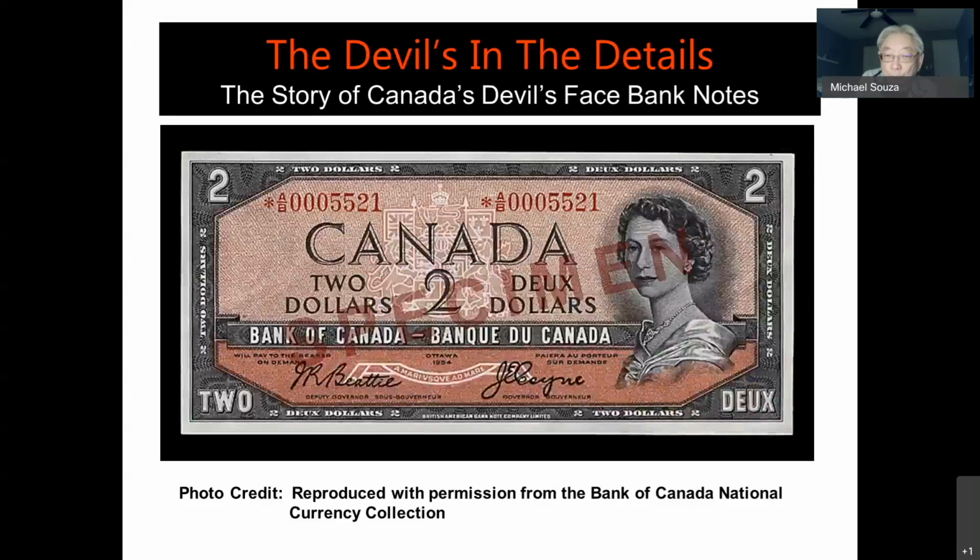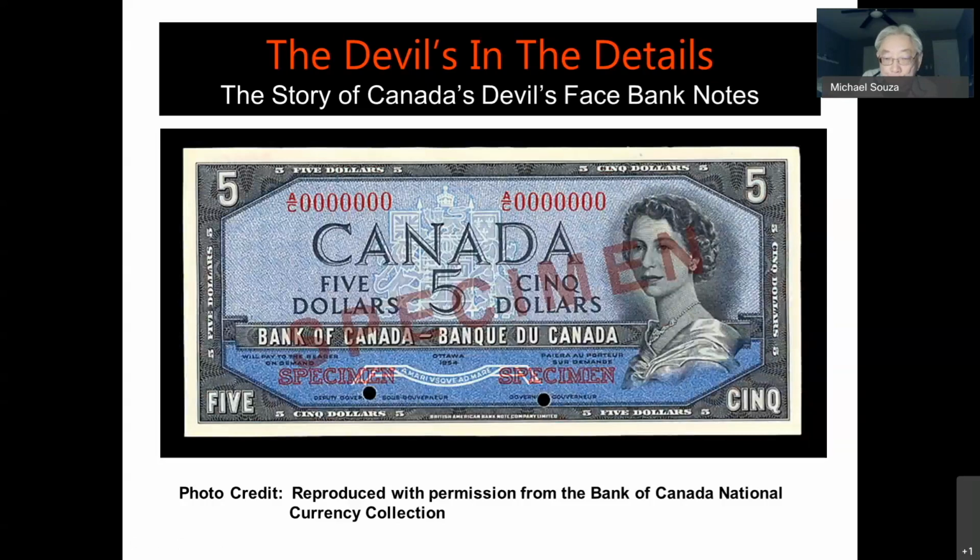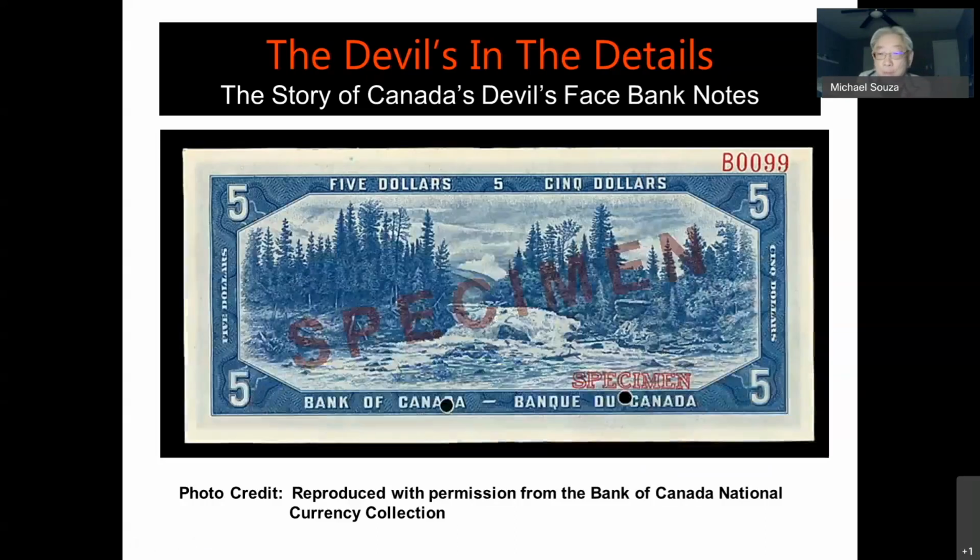Here's the $2 note. Again, low serial number, and again, it's a replacement note with an asterisk before the serial number. Again, a very valuable note. This is the face, and this is the reverse of the two. This is the $5 note, a real specimen. This one, it's got all zeros for the serial number. And as you can see, again, they have the horns, the eyes, the hook nose, and the mouth. This is the face of the $5 note, and this is the back of the $5 note, the reverse.